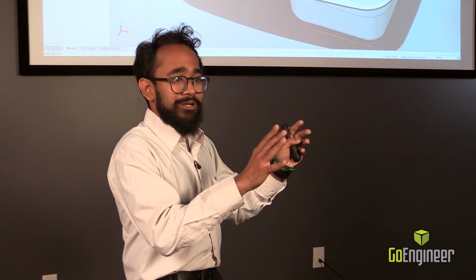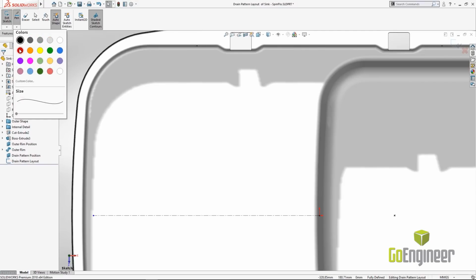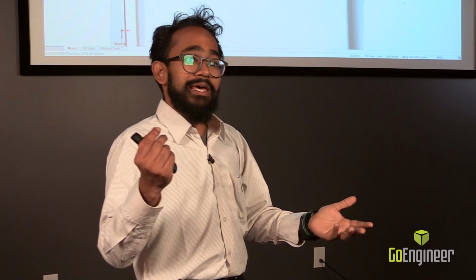What this enables users to do is, as soon as you activate your touch mode and get into a sketch, your command manager updates to have the Sketch Ink tab. Once you get into the Sketch Ink tab, you can grab the color of your stylus and even the size. Once you have both of those selected, all you need to do is grab your stylus and start making pen strokes on the screen.